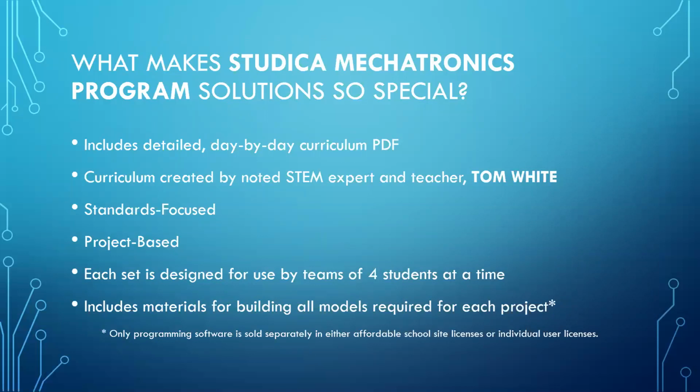And finally, with the exception of some very affordable programming software, each set includes all of the physical building materials every one of these groups is going to need to enable it to address all the design projects presented throughout the course of the curriculum.